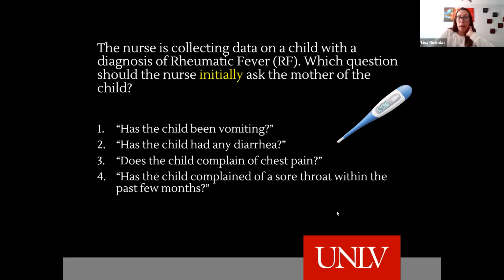Rheumatic fever is an inflammatory autoimmune sort of disease process that can affect your heart, joints, skin, your CNS, and some blood vessels. And so to be able to answer this question, you really need to be able to identify and define what rheumatic fever is and what you would see. And so asking that initial question, has your child complained of a sore throat within the last few months?